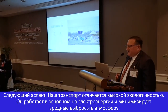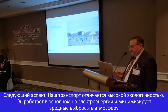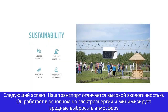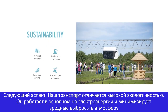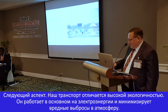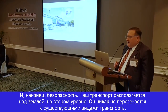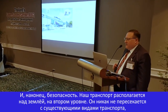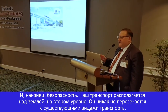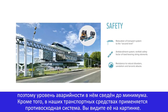The next point is our transport system is ecologically sustainable, so we use minimal land resources and we use electricity, so it minimizes the harmful emissions to the atmosphere. And lots of people like that. And the last point is safety. The main issue here is that our transport system is situated at the second level, so it doesn't cross with the existing transport at all. So the traffic accidents are minimal.